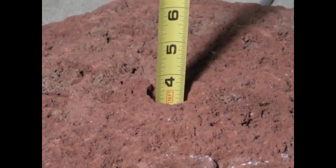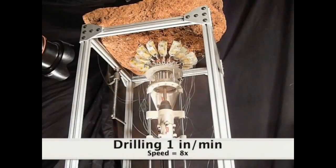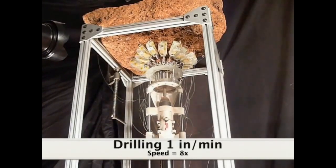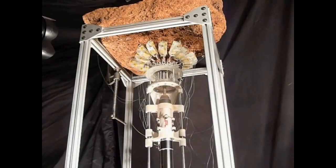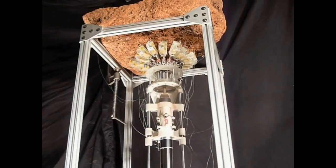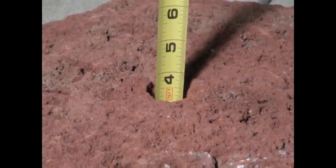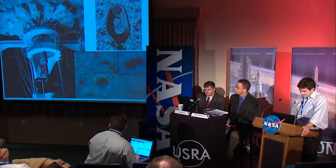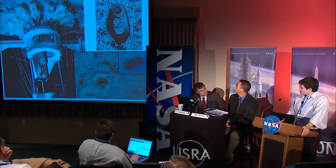The depth at which you're going to be able to drill and the width of your borehole is just dependent on the power and the length of travel that you want to put into the mechanism. You can see this is sped up about 8 times, but we progress at about 1 inch per minute in this type of basalt using a typical carbide bit. It's a coring bit, so that's the whole point: you get to collect a sample.